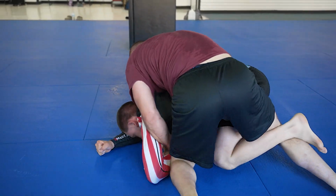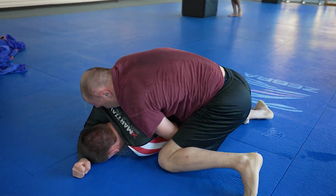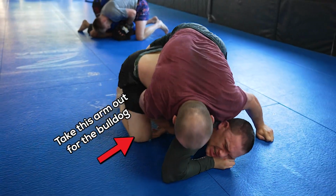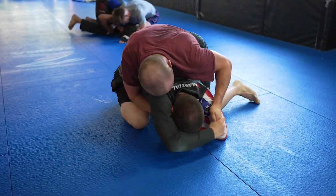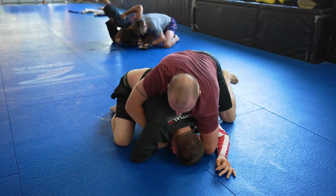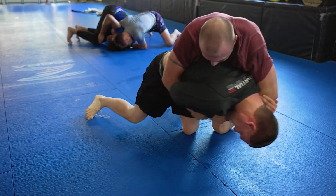Now a submission I think that would really help Coty out is the bulldog choke. He already has great wrist control, so it wouldn't take too much effort for his right hand to come out, go over the neck, continue to control the wrist, and then force a choke. Add in the hip switch and I think it'd be a guaranteed submission. I hope he works on that in his future because he definitely could have had it a few times in this roll.